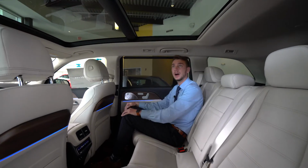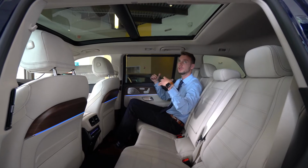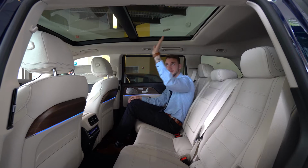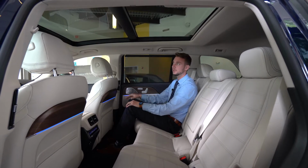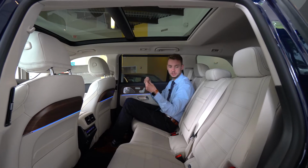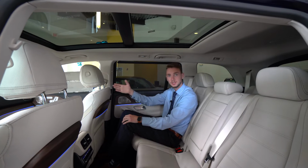Panoramic roof up top, 2 big pieces of glass, really opens up the cabin even for your rear passengers. There's a fabric cover as well you can automatically extend, covers all the way down to the front of the vehicle. Lots of space, lots of room, really just the top line in terms of a luxury SUV. Let's take a closer look at the driver and passenger seats.